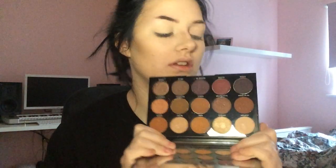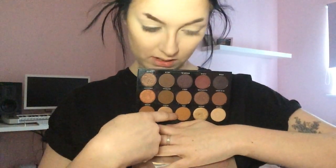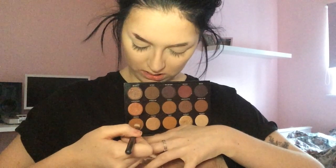Oh, I felt like I just put a lot on. Right, that feels like it's gone all over my eyes. So I'm trying to figure out how I can cover the mirror? There we go. I'm gonna use this color and this color. These shades are very, very pigmented. So I might just take a little dab of that one. I want to try and do eyeliner.